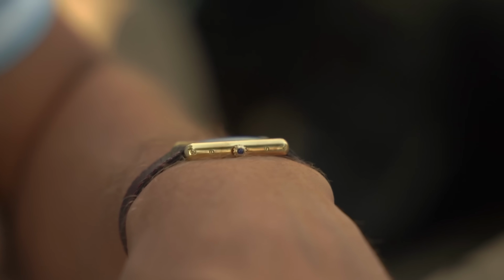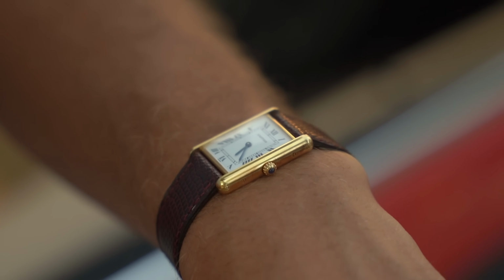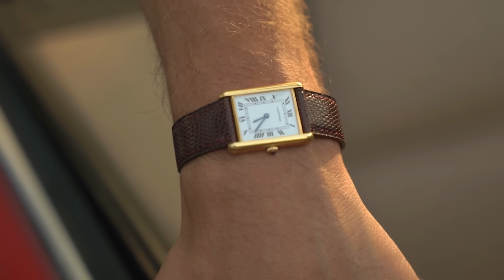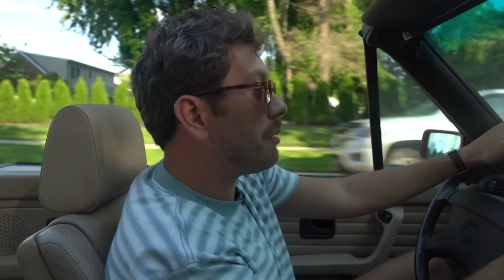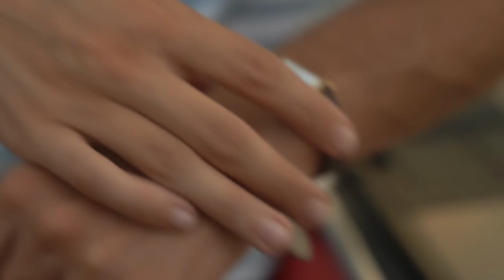This is a gorgeous Tank Louis, 18 karat yellow gold. The dial, the white Roman dial, absolutely immaculate. The blued steel hands, the same. This is a quartz model, which people ask questions about sometimes, like, oh, should you really be buying a quartz watch when you're in the luxury watch game? Well, for me, especially when it's a brand like Cartier, absolutely.